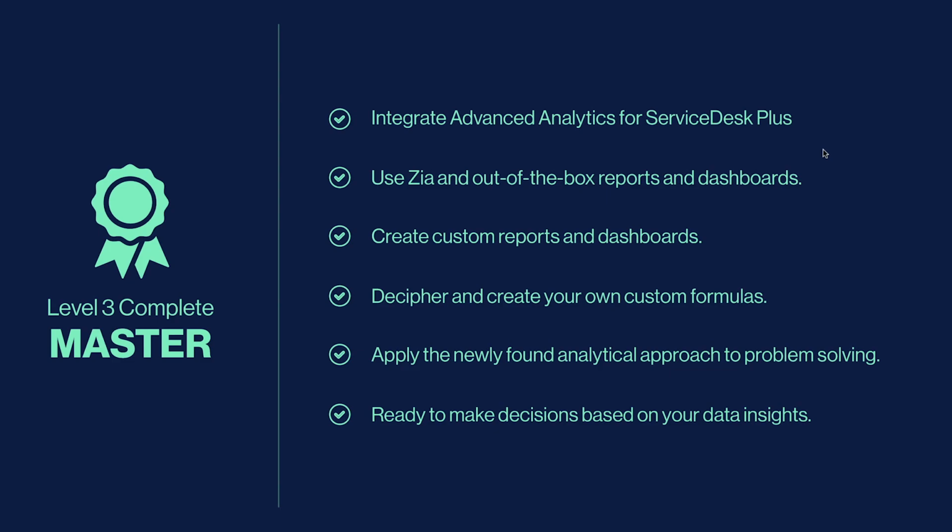With that, you have completed the final level of the masterclass. Congratulations. You're now able to create reports and dashboards, solve problems and issues with data, create some truly incredible metrics, and make decisions based on insights derived from your own historic help desk data. You're well on your way to mastering analytics and developing an analytical approach to service management.